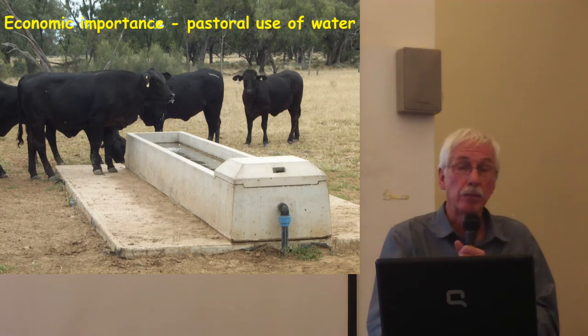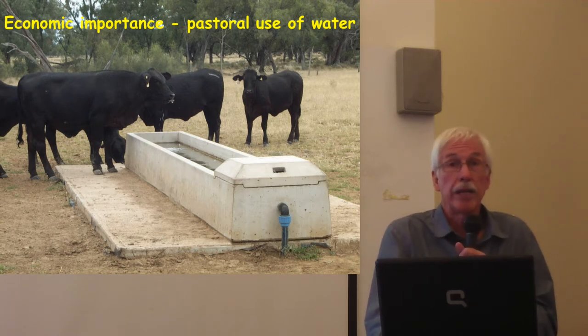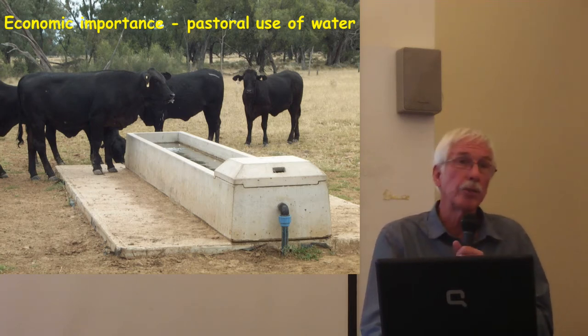You don't need a big long bore drain. You have a trough with a float in it and the tank up on the hill. When the cattle drink it down, the float goes down and it fills the tank up again. And that's really wonderful. And of course, if you take the cattle out of there, you can shut the tank off. There's no water for feral animals, there's no weeds. And it really increases productivity.